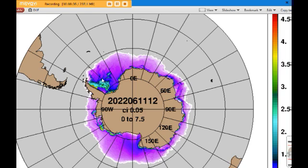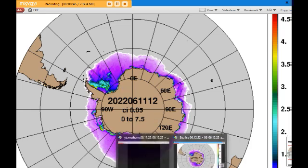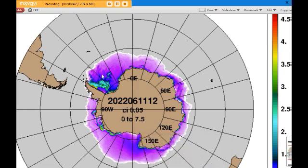the 2-meter temperature anomaly here. Oh, I forgot to show, see if I don't have it up, the ozone. I'll show that in a minute. But the ozone hole is forming over the interior, and our iceberg A76 is breaking free. We'll show that in a minute here.